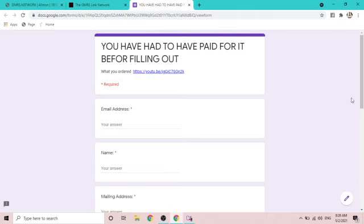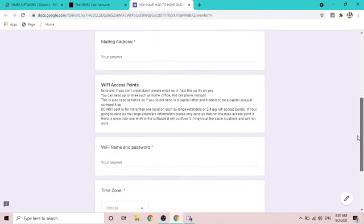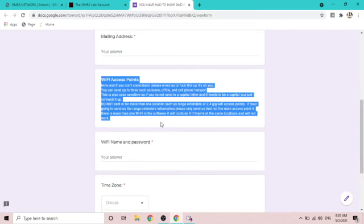Once you've paid, you click on the Wi-Fi form. You fill this out: the email address, name, mailing address. This is the key thing right here. When you're sending it in, the Wi-Fi access points are case sensitive.